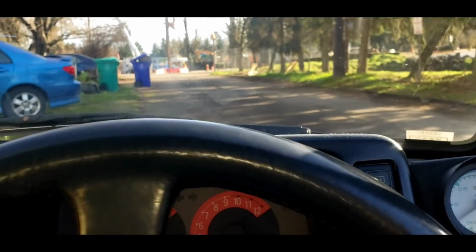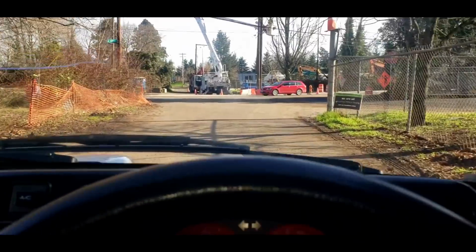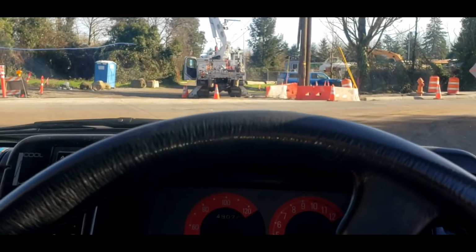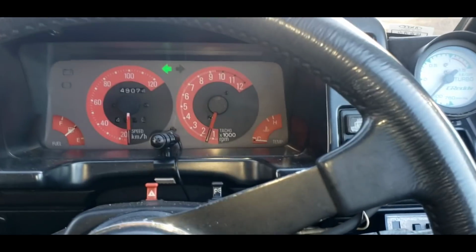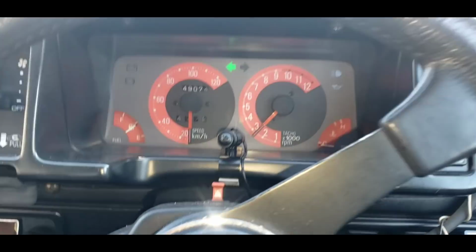Okay. Here we go. Super neat little car. This feels tight. Of course, there's construction all over the place here. Let's turn our turns. Which one's turn signal? This is a turn signal here. Okay. All confused because I'm backwards here. Clutch feels good.